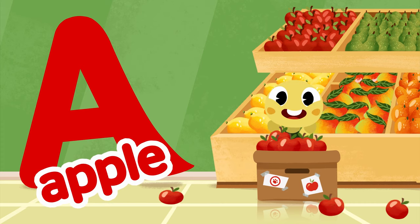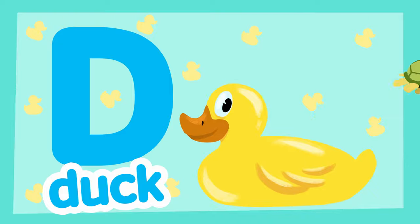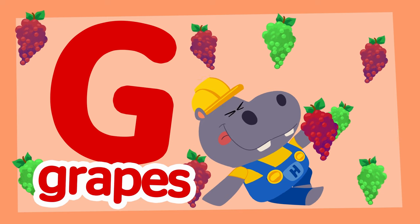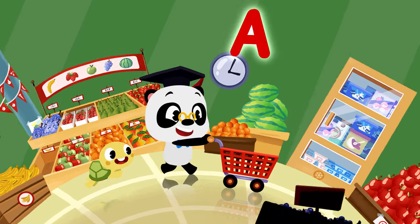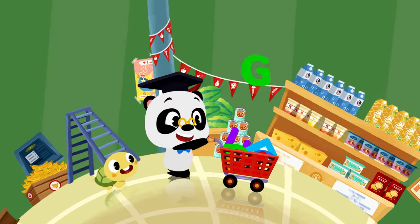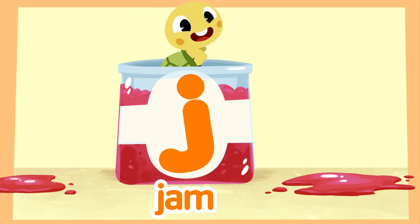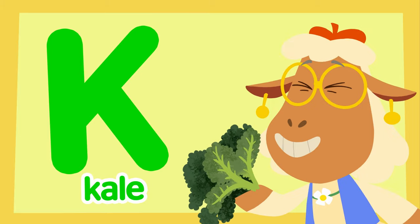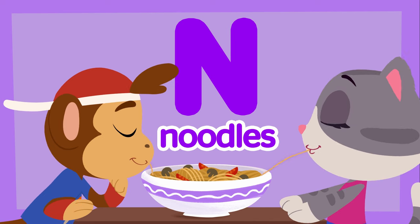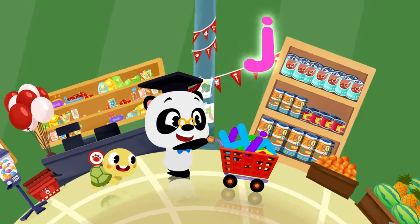A is for apple, B for beans, C for carrots, ducky is D, E for eggs, and F for fish, G for grapes, green and red. Let's fill the trolley with the alphabet. H for honey, I for ice cream, J for jam, K for kale, L for lemon, and M for milk, N for noodles, the best! Let's fill the trolley with the alphabet.